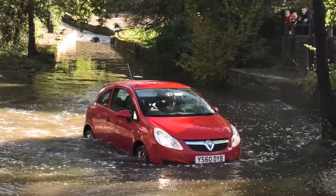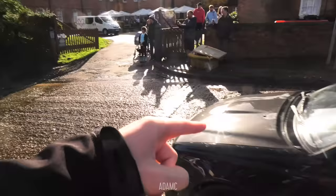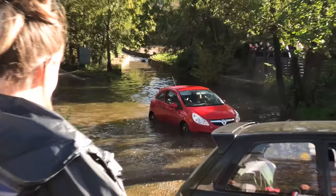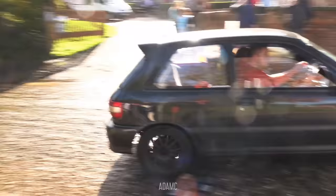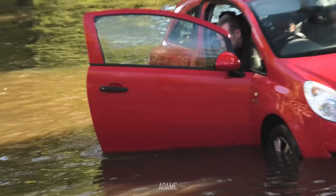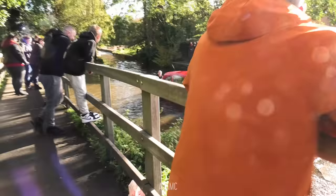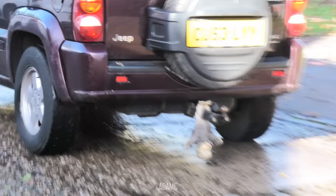Oh dear. I mean, that's a telltale sign to maybe not do it in the Starlet. They're going to have a door now. Oh no. Oh dear. None of us want to get our toes wet. Teddy bear to the rescue. Oh, it's an upside down doll going to tow the Corsa out.